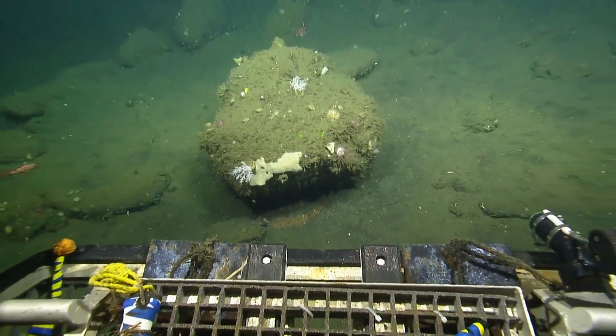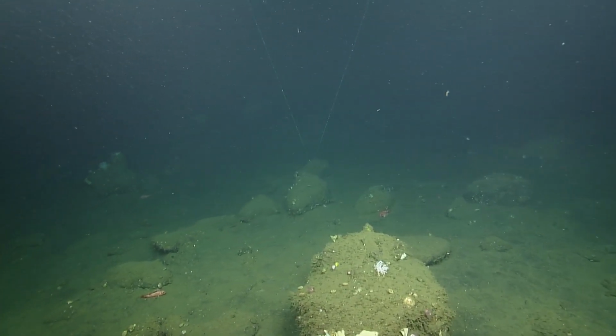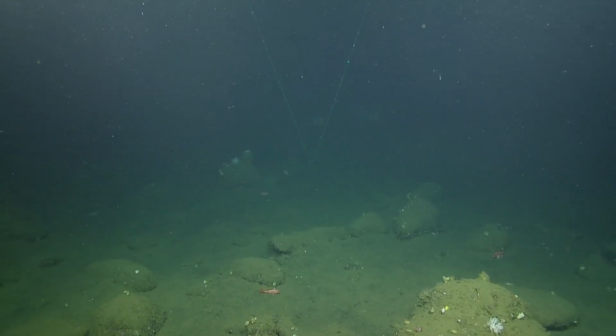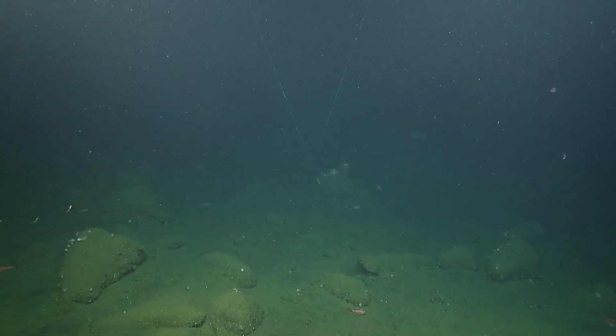So they're called Solus squamatus. They have a fun name. That is a fun name. Oh, I see a barrel sponge straight ahead. The lasers just touched it.